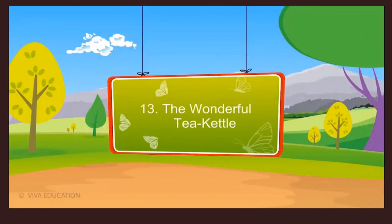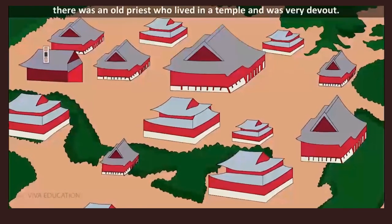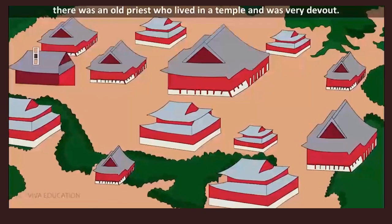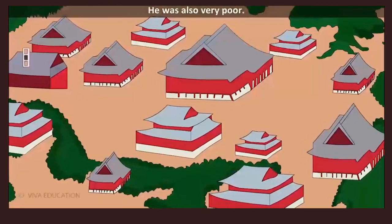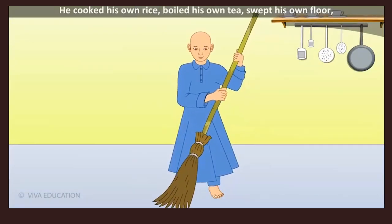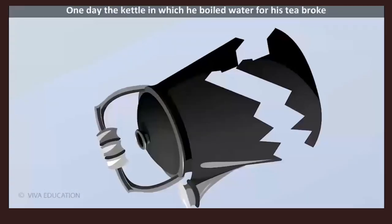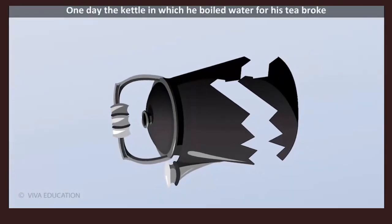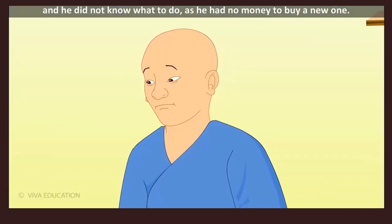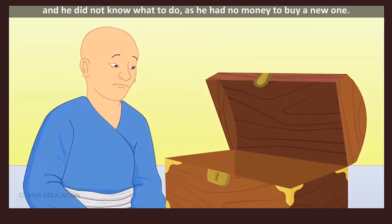Chapter 13, The Wonderful Tea Kettle. A long time ago in Japan, there was an old priest who lived in a temple and was very devout. He was also very poor. He cooked his own rice, boiled his own tea, swept his own floor, and lived frugally as an honest priest should do. One day the kettle in which he boiled water for his tea broke, and he did not know what to do, as he had no money to buy a new one.